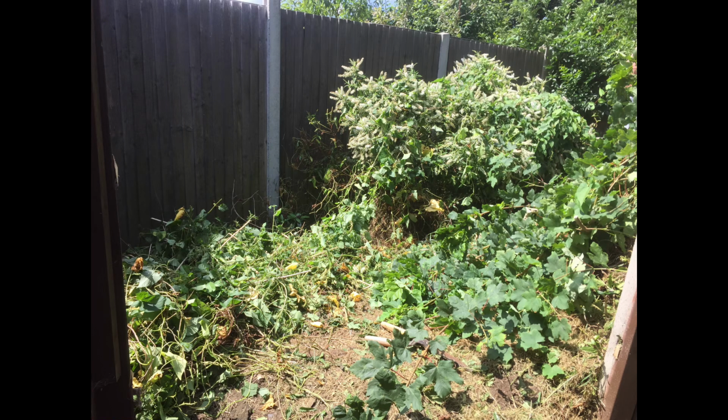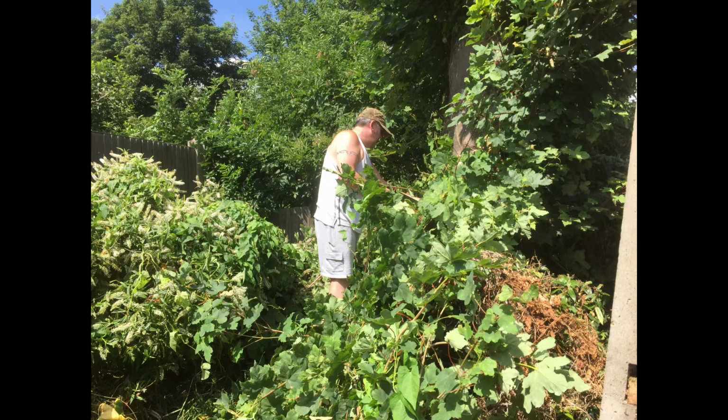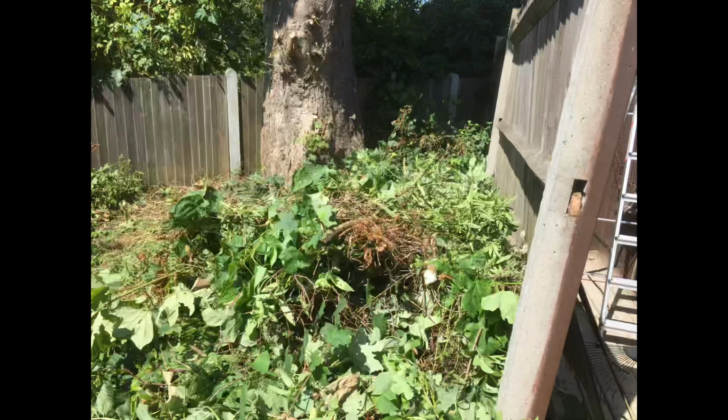The pictures don't do it justice, really. The amount of work we put in over there getting all those bushes down. We had multiple trips to the dump getting rid of rubbish. We filled up our brown bin I don't know how many times for the rubbish people to take it. And then of course we had to remove the fence as well at the back and the concrete posts.